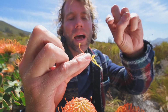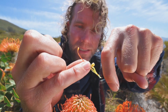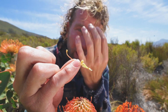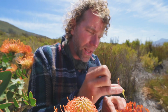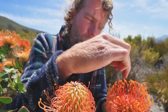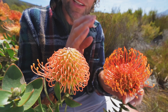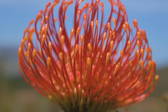So when the sunbird goes in, it drinks and pushes its beak right down to drink the nectar. And when it does that, the pollen gets deposited on its neck and its forehead. When it goes back to the flower, perches on the flower, then it bends down to drink nectar again from a different one, and then that pollen on its forehead gets deposited on the female parts of the flowers, and so pollination happens. And that is why they have this pincushion shape.